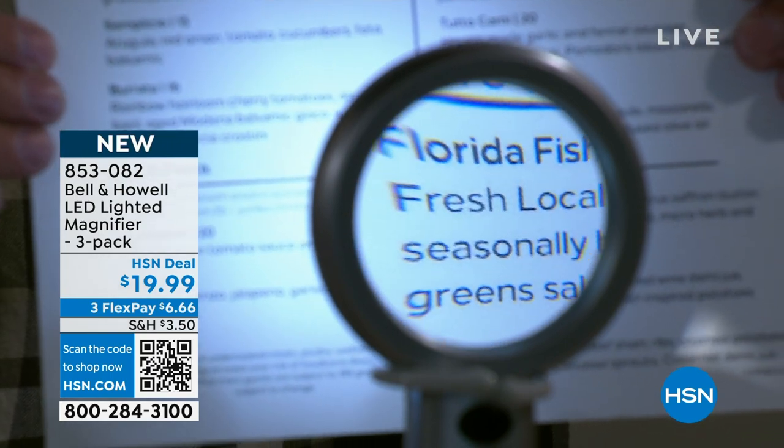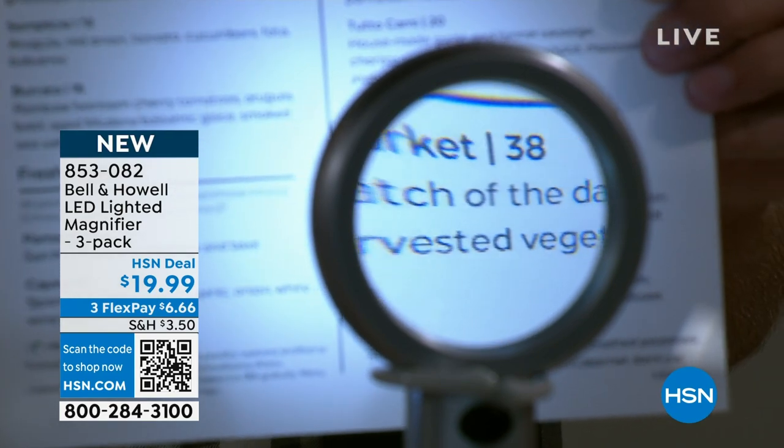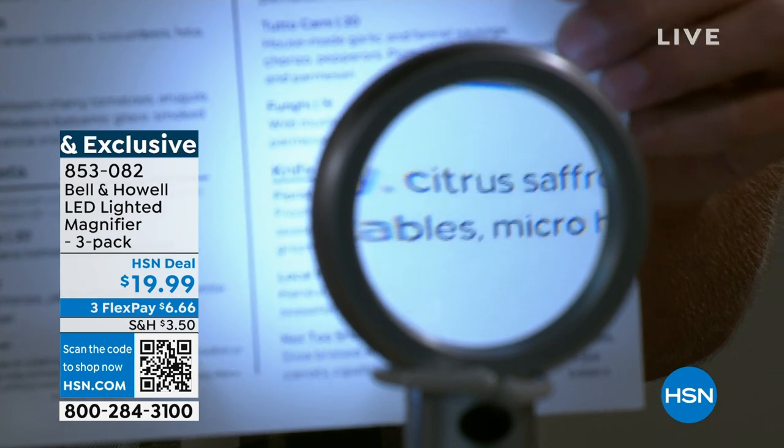This could be your crossword puzzle. This could be your Bible. This could be your morning newspaper, things like that. And really get the crisp, clear display that you've always wanted.